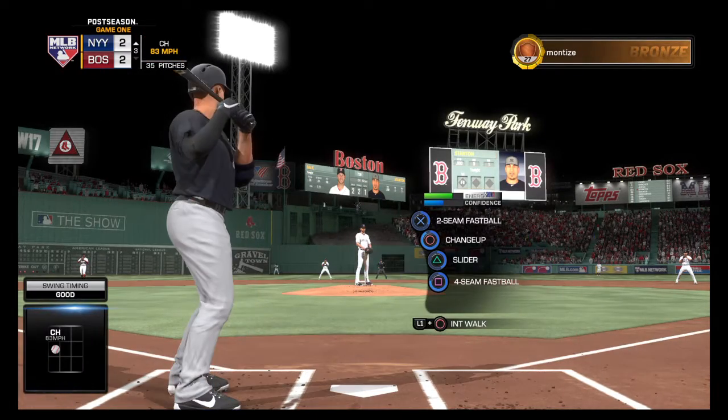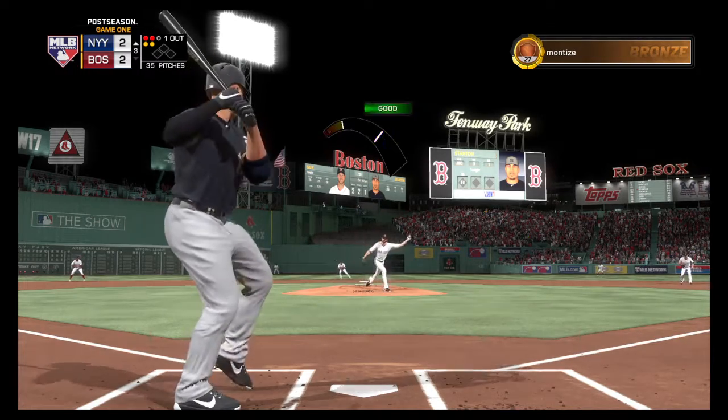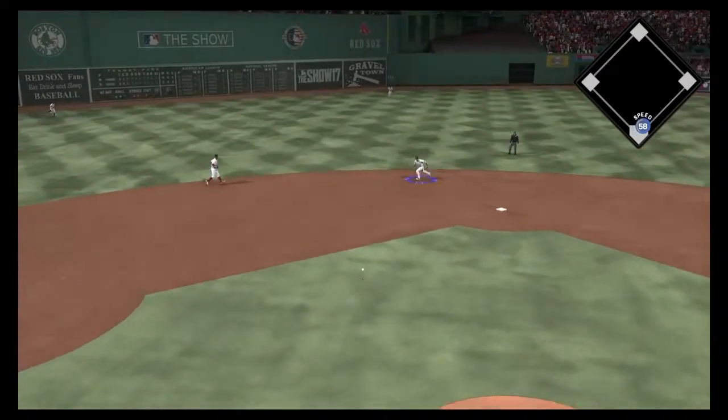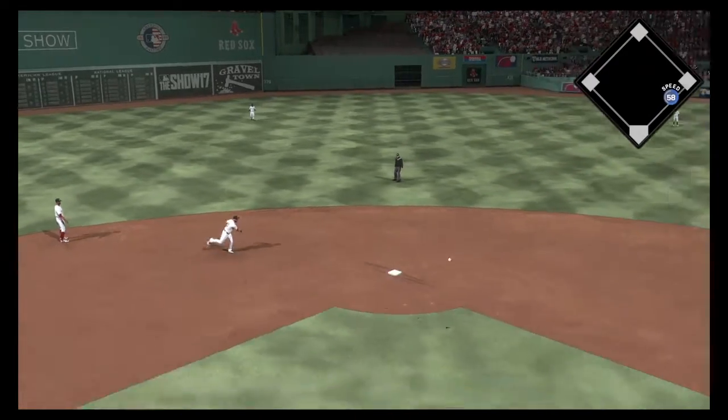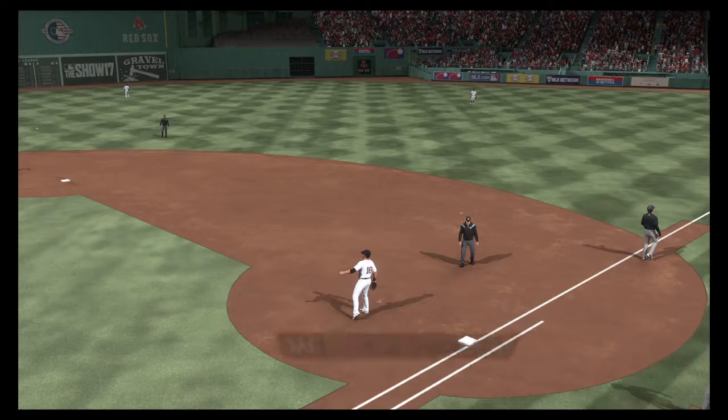Oh, not cheated on that one. It's 2-2. I like how he's mixing up the fastball and the changeup right there. That's how we got the 2-2 count. I think he comes back with a changeup here. On to Moreland, and that's in time for the second out.